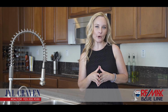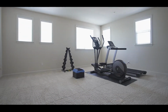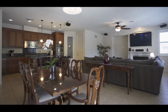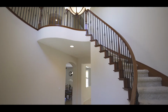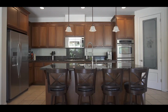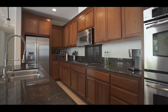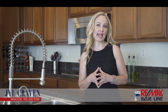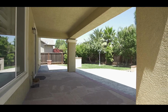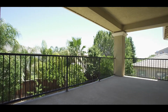Beautiful Brentwood home, has four bedrooms, plus a spacious upstairs loft. This home has an open concept layout, grand main entrance with wrought iron spiral staircase, tile flooring, large kitchen with granite slab countertops and stainless steel appliances, opens to a gigantic family room and eating area. Outside features a California patio area attached to an upstairs balcony right off the master bedroom suite.